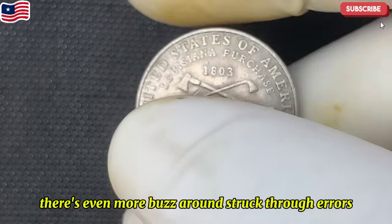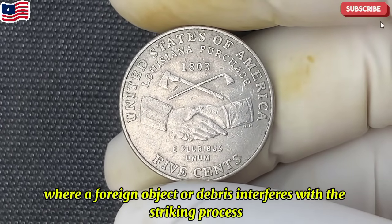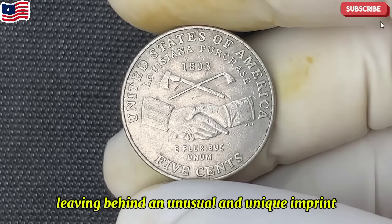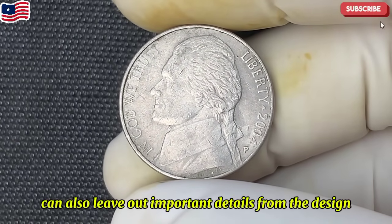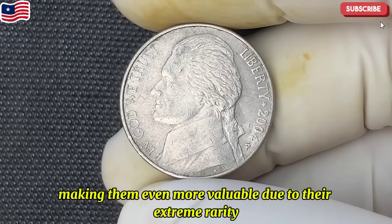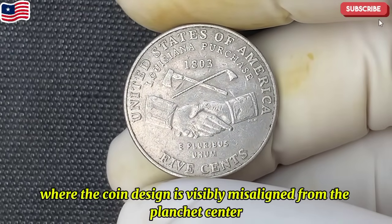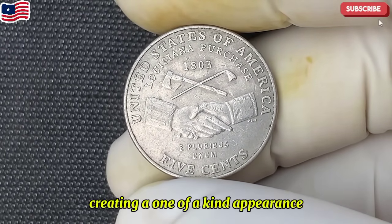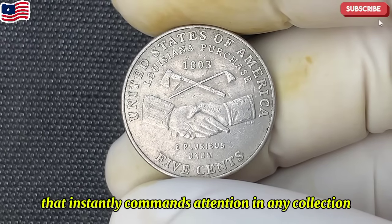There's even more buzz around struck-through errors where a foreign object or debris interferes with the striking process, leaving behind an unusual and unique imprint. Coins with grease-filled dies can also leave out important details from the design, making them even more valuable due to their extreme rarity. And let's not forget off-center strikes, where the coin design is visibly misaligned from the planchet center, creating a one-of-a-kind appearance that instantly commands attention in any collection.